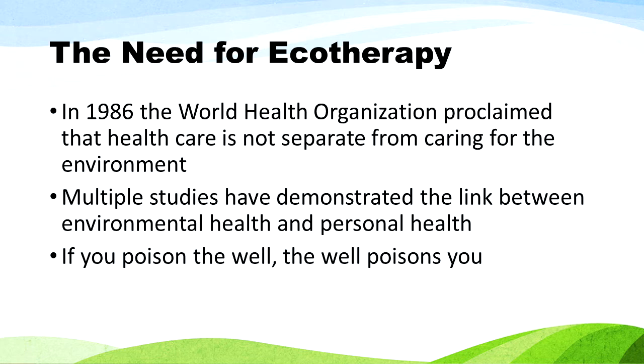In 1986, the World Health Organization proclaimed that healthcare is not separate from caring for the environment. You may have heard a quote attributed to Chief Seattle that says that we are not separate from the web of life. We are a part of it. And what that means is that what we do to the natural world, we do to ourselves. So our own healthcare depends on caring for the environment.